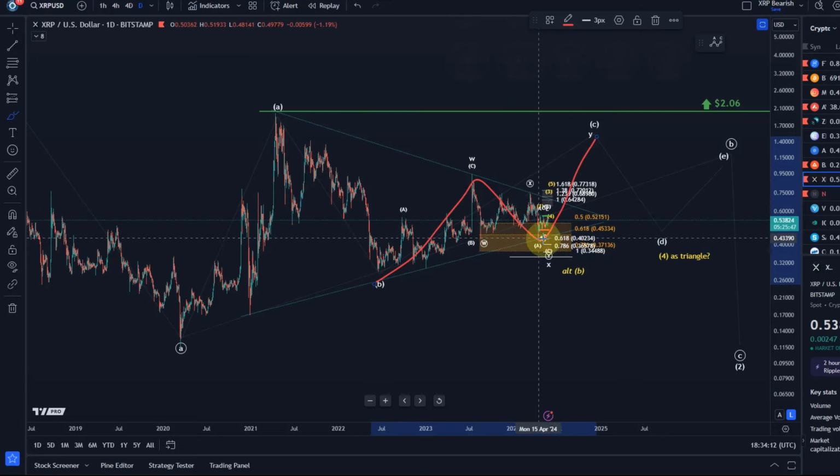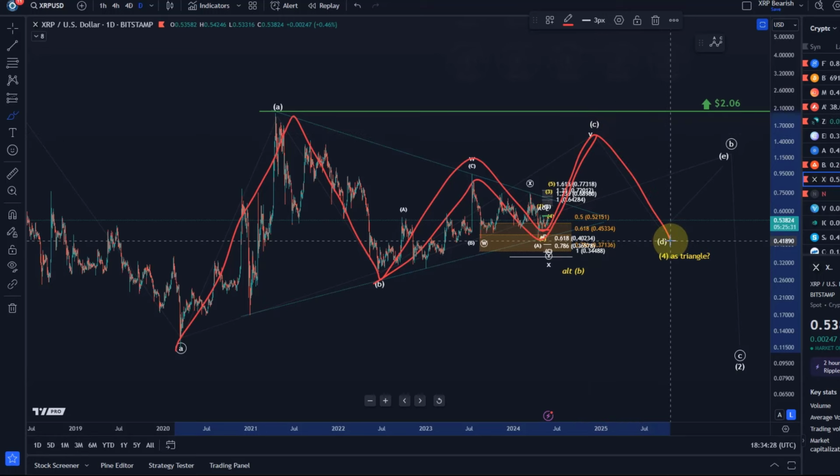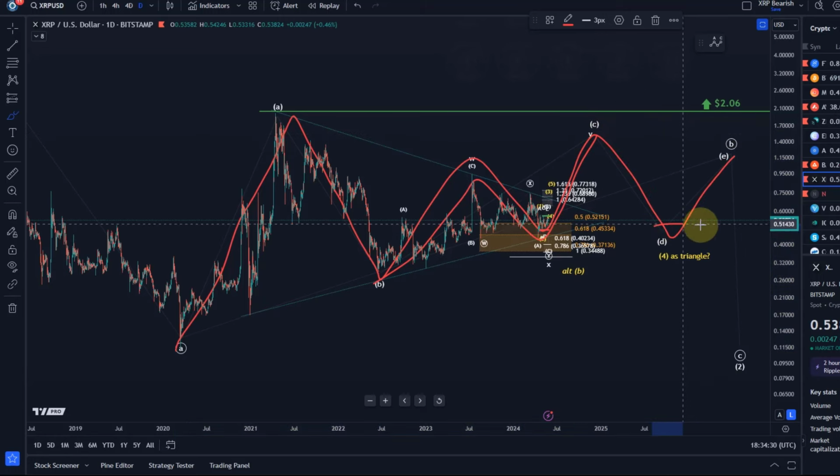And what would that be part of? I mean, it's a corrective rally, and it would be most likely part of a large triangle. How exactly this triangle is unfolding is not clear, but it could be an A wave, a B wave, WXY, and wave C, then a wave D, and a wave E. Maybe the triangle is finished here, and then we break out to the upside.